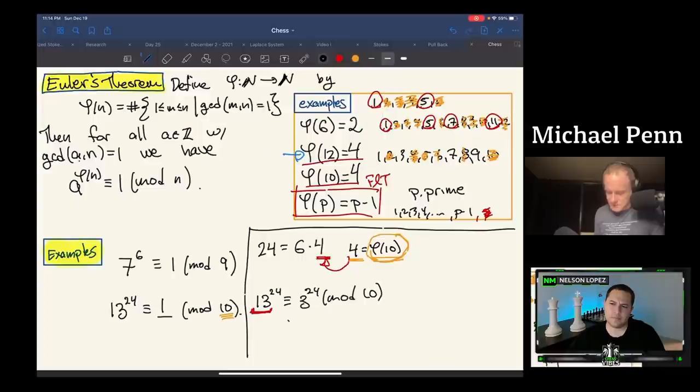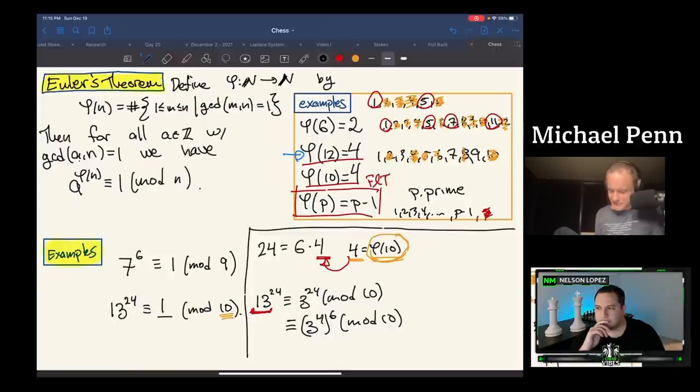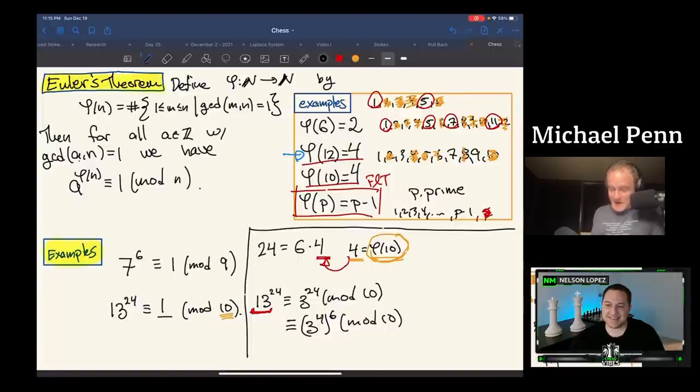Write this as 3 to the 4 and then to the 6th power mod 10. Because somewhere in your past, you learned that there was this exponent rule that says when you raise an exponent to an exponent, you multiply the exponents. I promise that sometime that was thrust upon you. Yeah, I'm sure it was. But that's cool, because this phi of 10 is 4. So that means that this 3 to the 4 is really 1. So that's 1 to the 6, but 1 to the 6 is just 1.